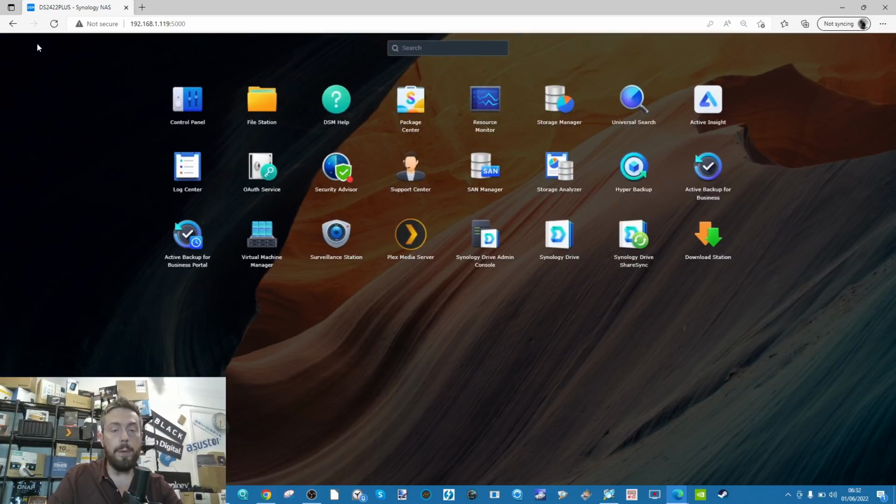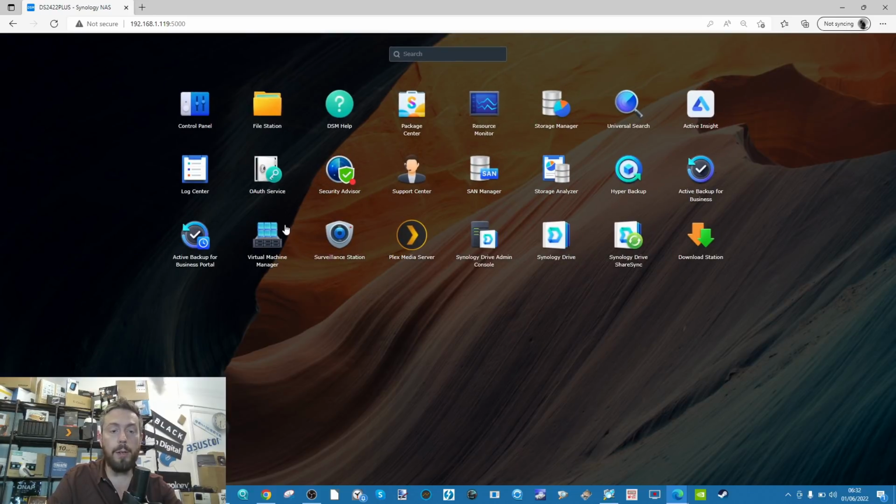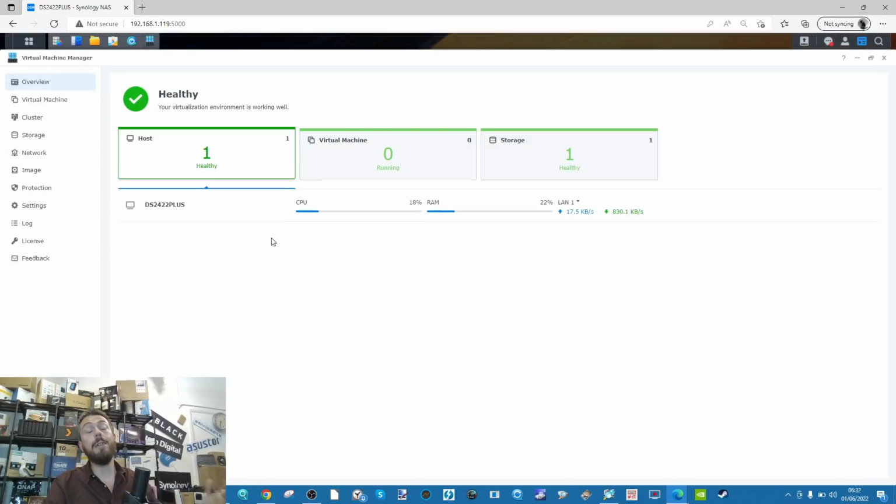Now, if we come out, we can go into our next application while we're running all of these tools in the background: Virtual Machine Manager. A lot of business users are going to want to take advantage of deploying virtual machines. This system is a quad-core AMD Ryzen Embedded V1500B, a 4-core 8-thread processor, so a lot of virtual CPUs to play with there.